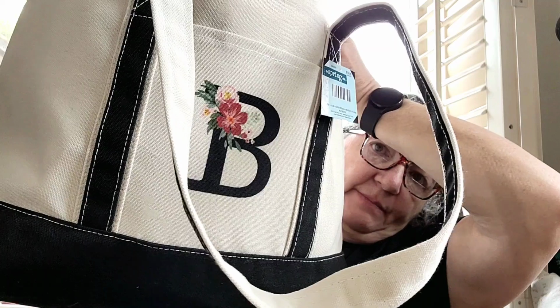I was pretty good. For the most part, I only got things that I knew exactly what I could make with them or had an idea in my head. I went after 2 specific things. One of them was not there. One was. So let's see what we got. First off, I got this cool bag. Isn't that beautiful? I love the bag. I actually got a second one, but it's for a Christmas gift, so I can't show you the initial on that one.